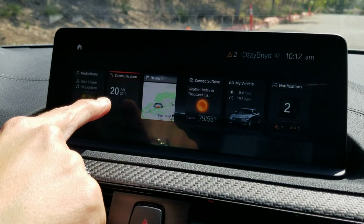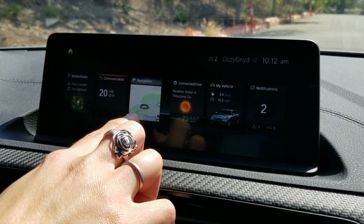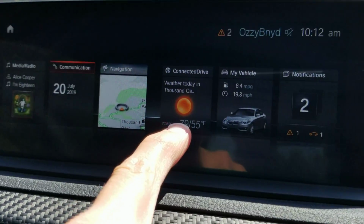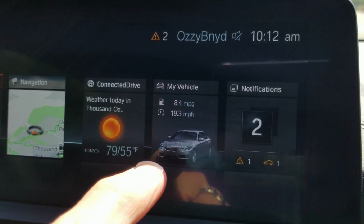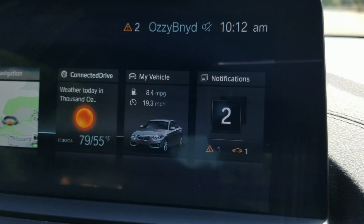You can put your communication next. This is for BMW Navigation. You have ConnectedDrive, which are some apps and stuff. And you have vehicle settings right here, where you can set your M1 and M2 settings.